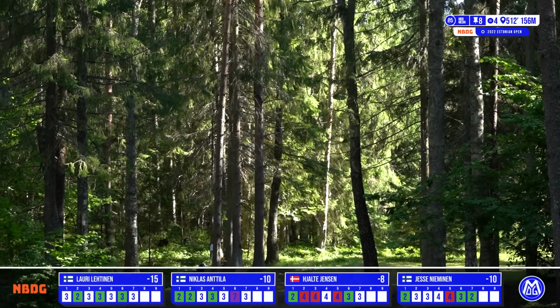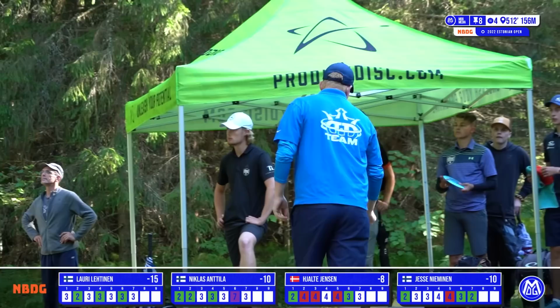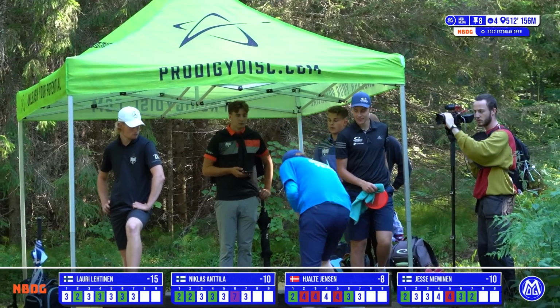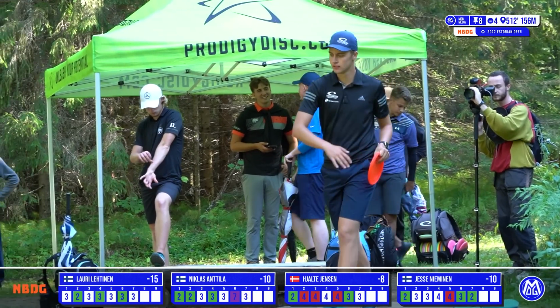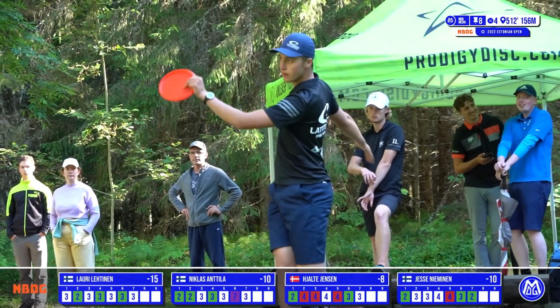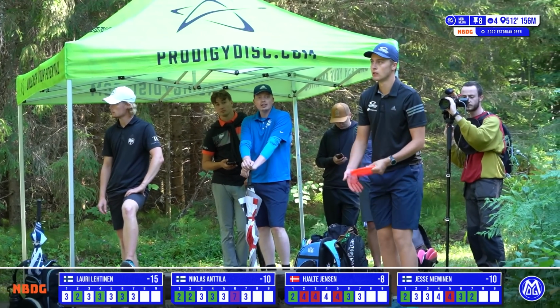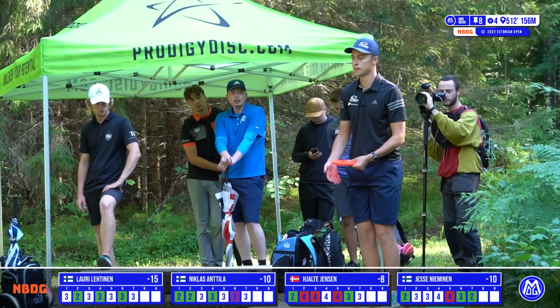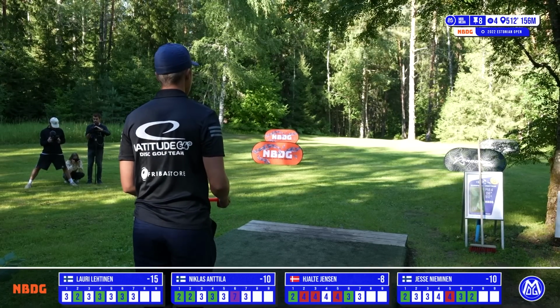He's looking like a turnover forehand roller. I'm not sure how great that was, but he got down there to the corner. He definitely hit the first gap, but I think he didn't turn it over enough to start moving left. Effectively a straight throw for him at the end. We'll see Lauri now. I'm expecting a big hyzer release.